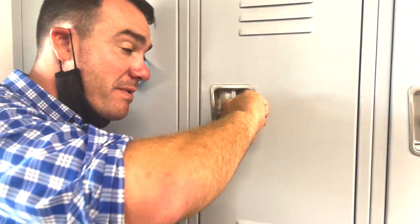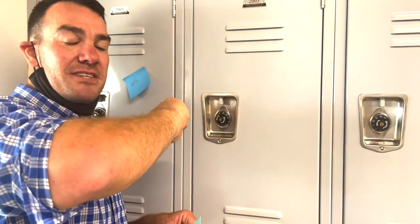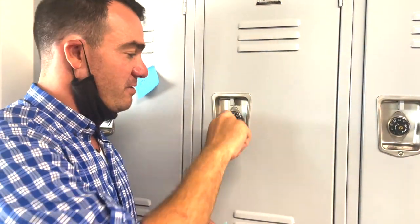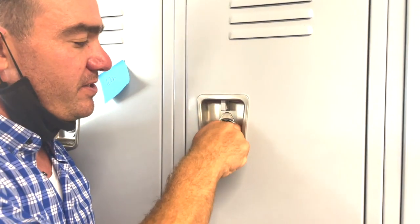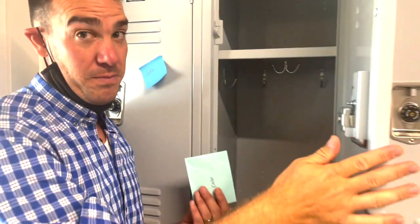Now, this time, I'm going to be spinning to the right. So notice how it went right, then left, and then my last time is right. This is my 3rd number. I'll be spinning to the right, and as soon as you get your number, you're good. Locker's open.